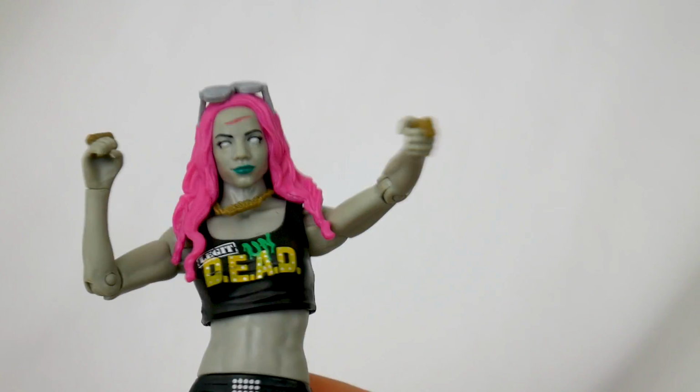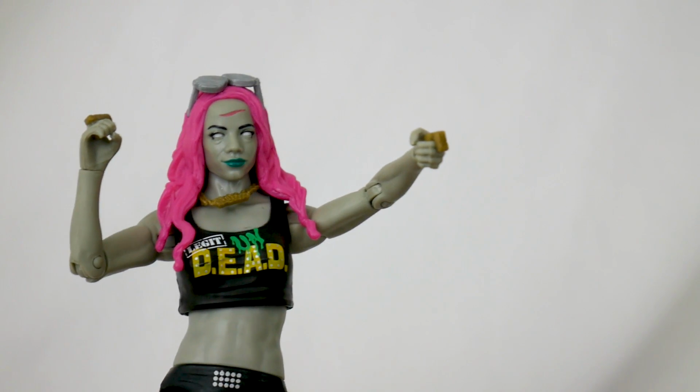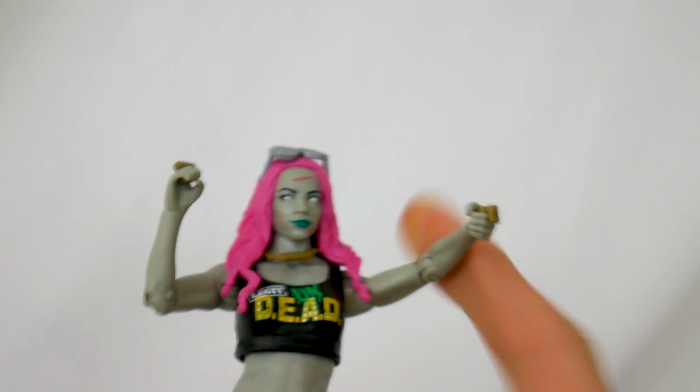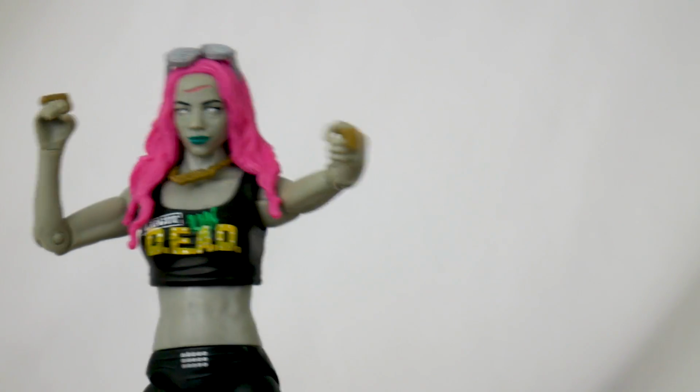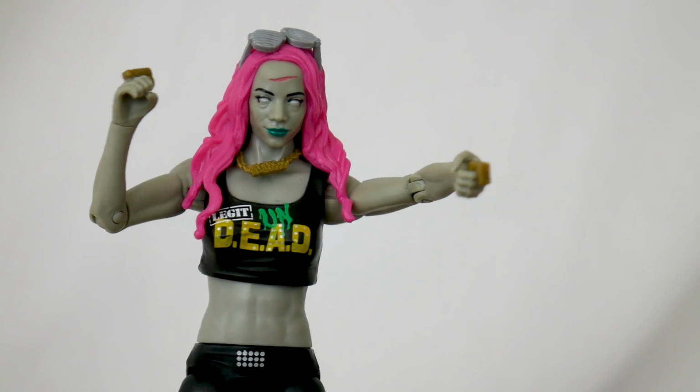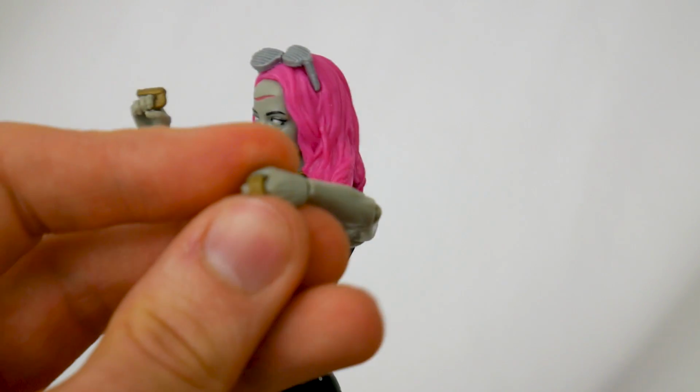What does the DEAD stand for? What does boss stand for? Does boss stand for something? I don't know, but it says legit undead. And someone wrote un in some slime color, which is weird. And then she's got her fidget spinner in her, oh no, that says legit boss.